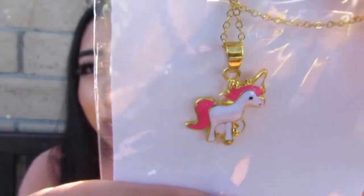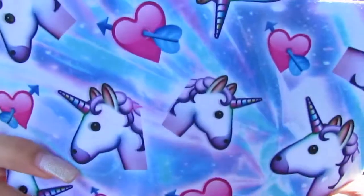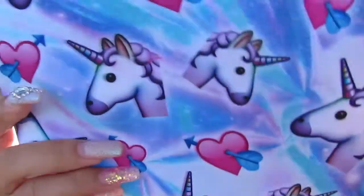Unicorn necklace and it looks like that, and these are the earrings. These are so pretty and it's pink. I love that. Unicorn bag. You can put makeup or like school stuff and it's so cute. It has like a galaxy backdrop with unicorns and hearts.